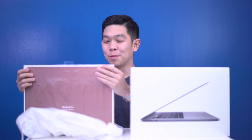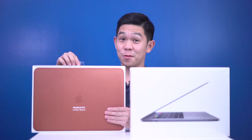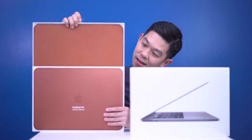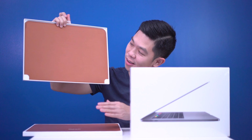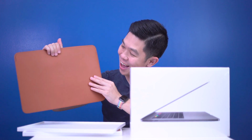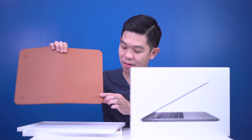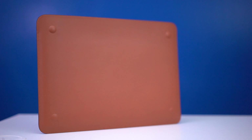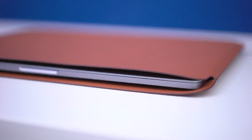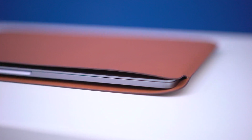Don't hate me, we'll start with the leather sleeve, okay? Now, this comes in 3 colors: black, blue, brown. Are you ready? 1, 2, 3. This is genuine leather. Smells like leather too. Up front, you have the Apple logo embossed, and on the back, you have these little round circles, which are almost like stands for when you prop it on the table. We'll come back to this later and see what it looks like with the MacBook Pro inside the sleeve.